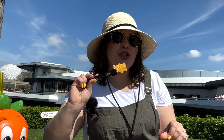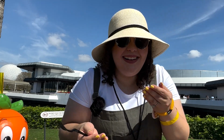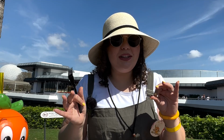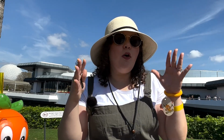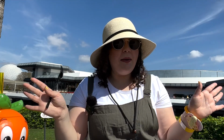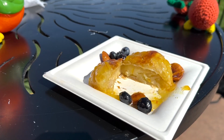Okay, let's try the shrimp tempura. Well, the bite I had was really good. The tempura is super crispy. The shrimp is cooked really well. And the orange sauce on there is excellent. It's very similar to a duck sauce. I'm very happy with it. I love me a savory option. I recommend this one.